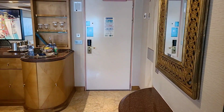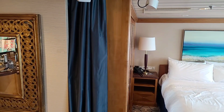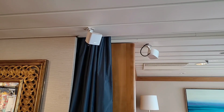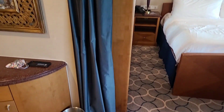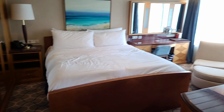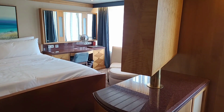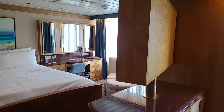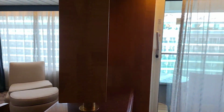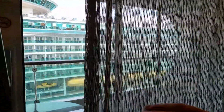You'll notice that there is this curtain, which can be pulled all the way across to the other side through that, so that you can have a bit of privacy. It's not going to do a lot for sound, but it's going to give you some privacy. So then let's go back this way and let's head out to the deck.